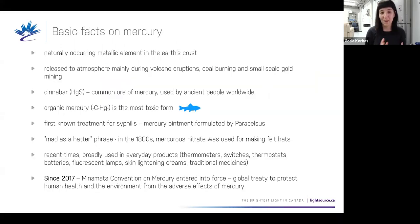So now let's move to my favorite element, and I really like mercury. It's a very toxic element, but it's a very intriguing element. It naturally occurs in the Earth's crust. It is released to the atmosphere during volcano eruptions, but also coal burning and something called small-scale gold mining. I don't really have much time to go into details of small-scale gold mining, but this is a really important issue these days. Because of that, we see increasing levels of mercury in the atmosphere since basically the Industrial Revolution.